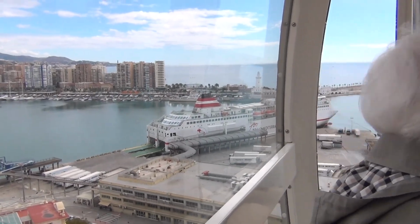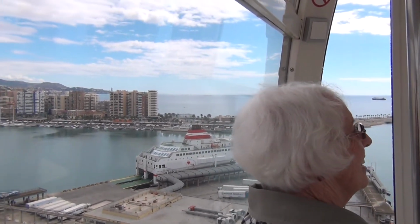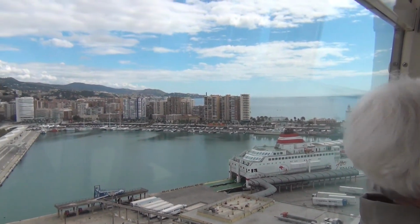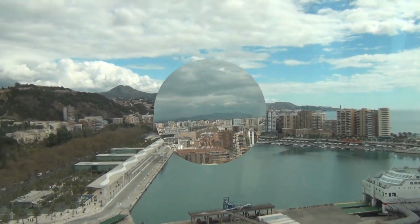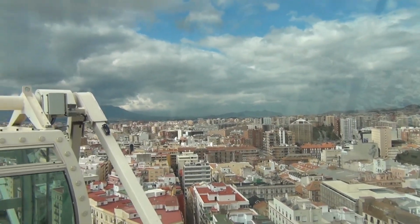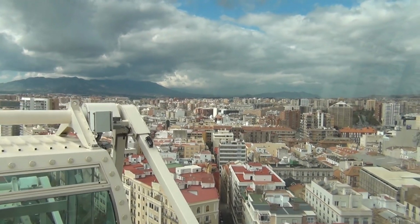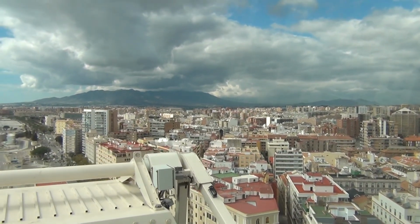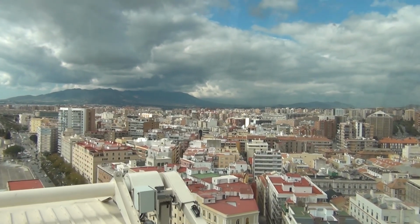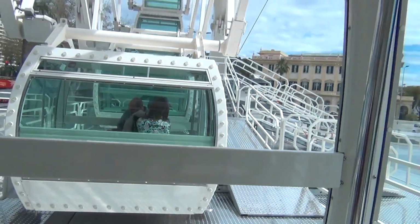Now we're on our second time going up, and there's a view of the port. So this is coming over the top for the last time, looking back down the coast towards Torremolinos. What a great ride!